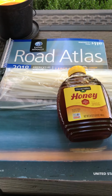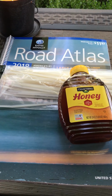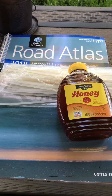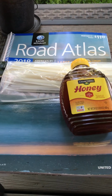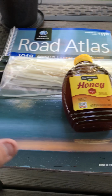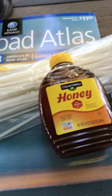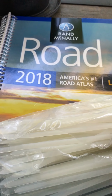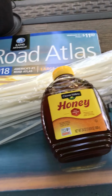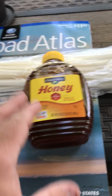Coming at you this evening to talk about some new additions in my preparations for emergencies. And obviously the three that I'm going to talk about today are honey, bulk zip ties, and a road atlas. A newer road atlas, that way it's up to date. But the first thing I want to talk about is honey.